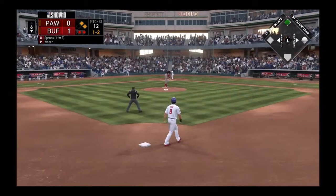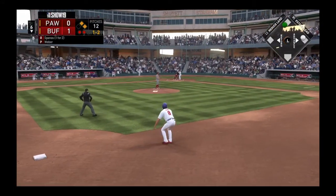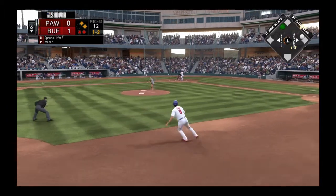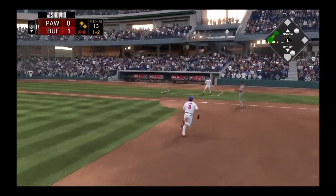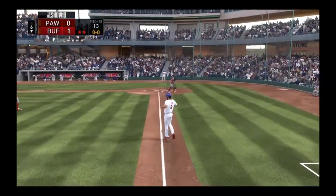Now at the plate, Thomas Spanos. He's singled in 2 trips to the plate thus far. Spanos. Towards second. A barehanded pickup. It's there. He got him. That was exceptional. He got the out and prevented the run.